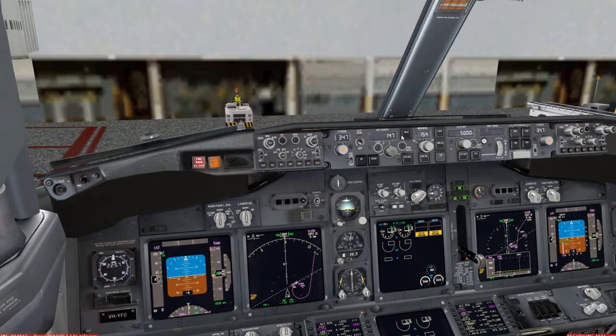Okay, we'll be taking off with VNAV but not LNAV. We'll be using a heading of 100, 500 feet, and then we'll go on to LNAV after we've established on the heading. Two minutes to go. We've done the taxi briefing.